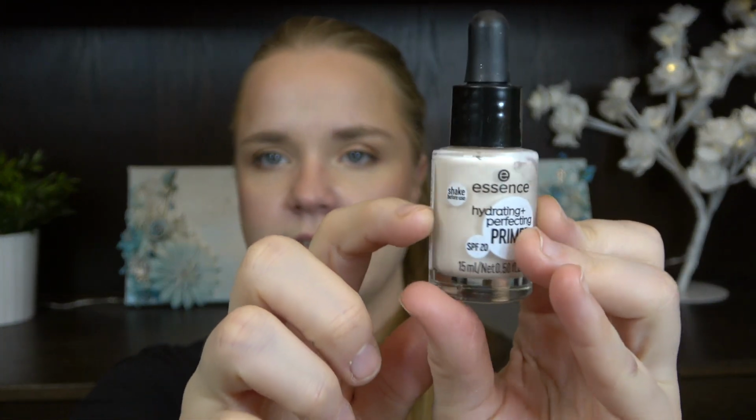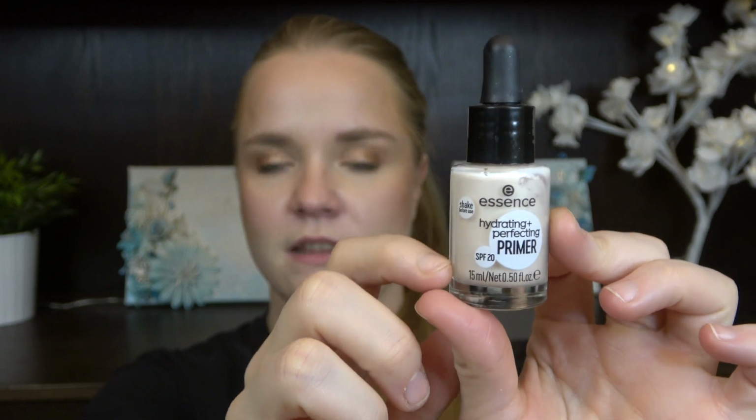I also want to talk about the letter P, and I have a primer here from Essence. I started using this. I've used it about, what is it, 7 times? 6 times. I'm down to here. These don't normally last me for that long, but it's a pretty thick consistency, and it's hard to get out actually. It's hard to get anything with this pipette. It's just difficult. I do like it on my skin, so it's no hassle. When I get the product out, it's very nice. It also has some SPF in it, which I really like, but I don't really have too much to say about that product yet. So let's move on to the next letter.